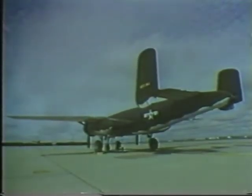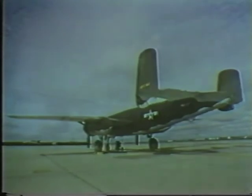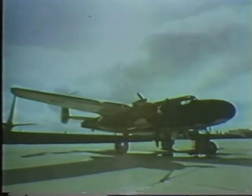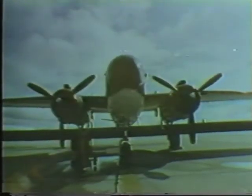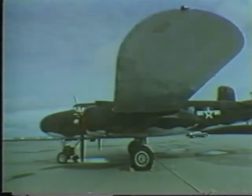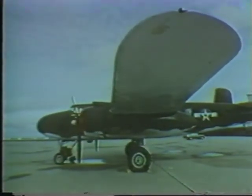This is the Mitchell B-25, one of the most versatile fighting aircraft ever built. She was designed by North American Aviation of Inglewood, California. The first prototype rolled out for a test flight in January 1939. She was designed as a medium bomber with a crew of five: pilot, co-pilot, bombardier, radio gunner, and gunner. She was named for the man many consider the father of American military aviation, General Billy Mitchell.